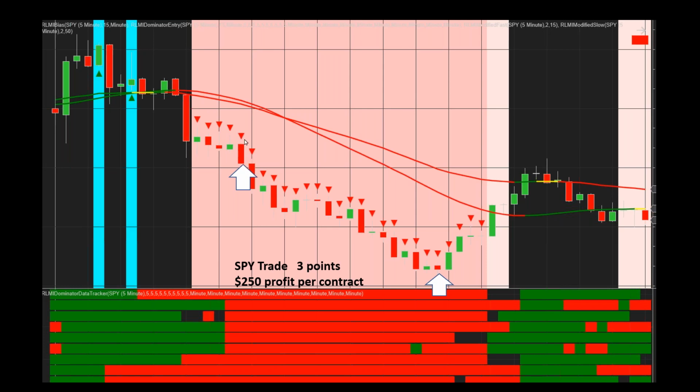This is where we actually took it as it poked down right here, because everything went red. And then we just rode this down and stayed in the trade right down to here, 3 points, $250 profit per contract on that SPY sell. And you can see everything stayed red, and then it started switching back to green again.